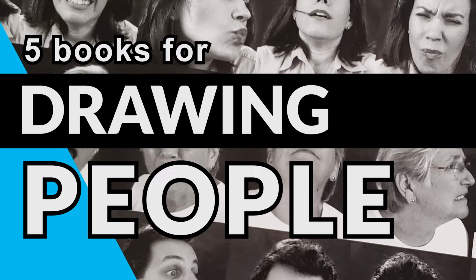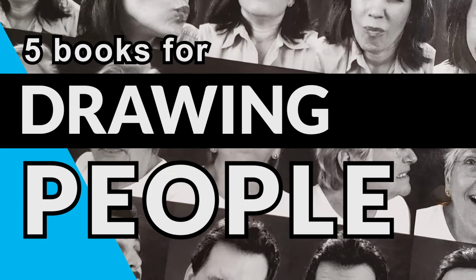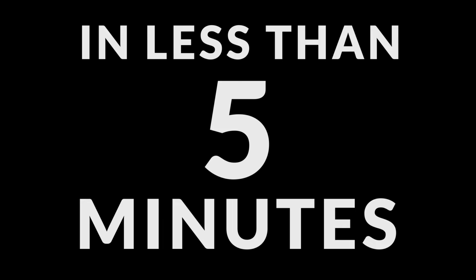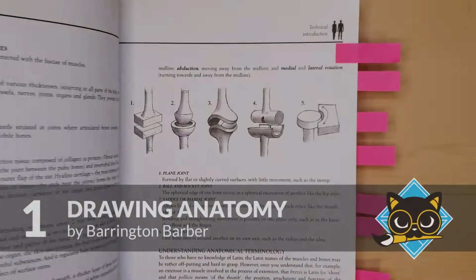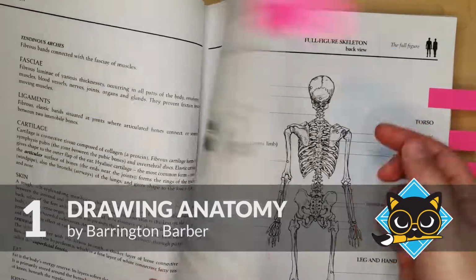These are 5 books I can recommend for drawing people. Drawing Anatomy, An Artist's Guide to the Human Figure by Barrington Barber.